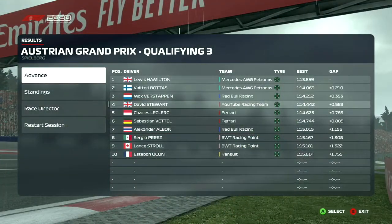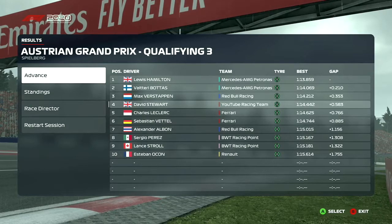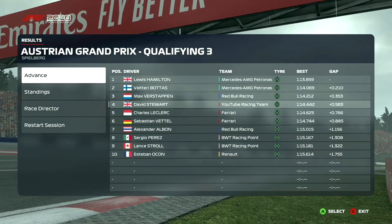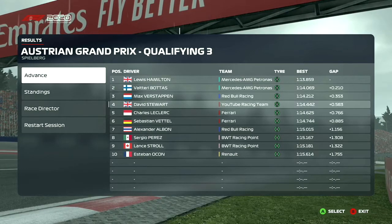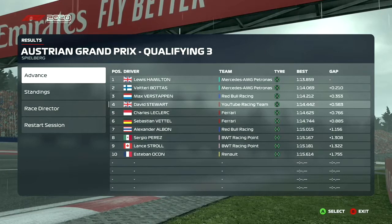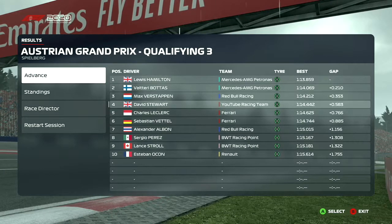So I dropped down to 4th at the end of qualifying. Predictably, Lord Hams, who's won 6 out of 10 races so far this season, has yeeted in a 1:13.8 on his last attempt, so he's going to start on pole position. Probably another race win for him, but I'm happy with that.